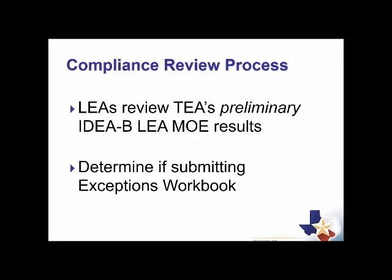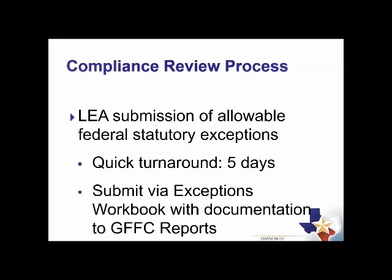At that point, districts will review their preliminary IDEA MOE results, and if they're failing any one test, then they can decide whether or not they're going to be submitting an exceptions workbook and the documentation that goes with that exceptions workbook. And again, for the LEA submission, we ask for a quick turnaround, 5 business days, and districts will submit the exceptions workbook with documentation and certification to GFFC reports.